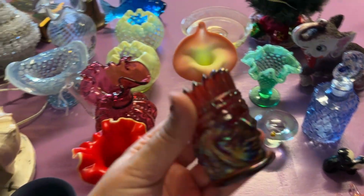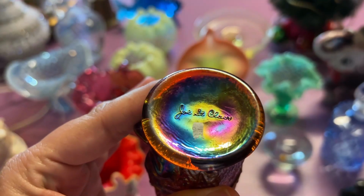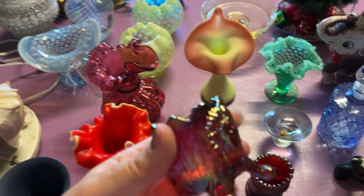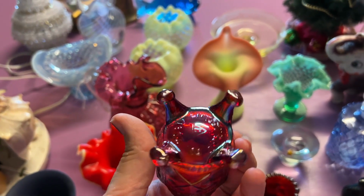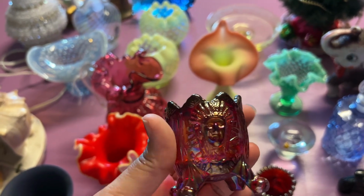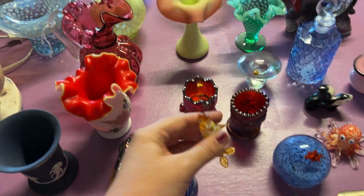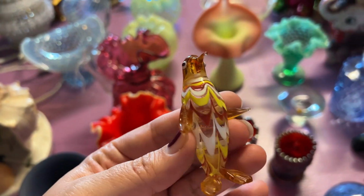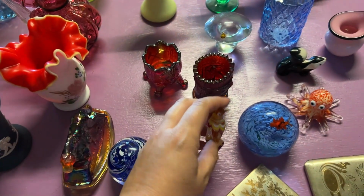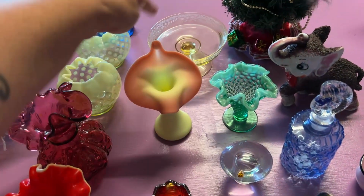We have two more of these toothpick holders. This one's Joe St. Clair. These have a little bit of a glow. So this one does, I think, maybe not this one. And this one's another one, Boyd Glasses 1903 on the bottom. Very cool. I love little toothpick holders. They're very interesting. Then we have this cute little penguin. He's like the brother of the little whale that we had. And so that'll probably be an offer up. Maybe a flat price for that.